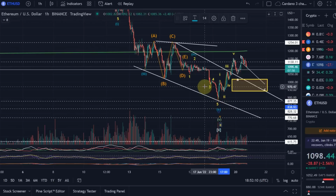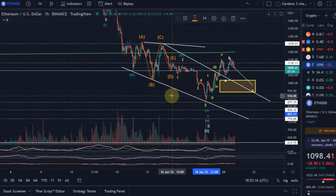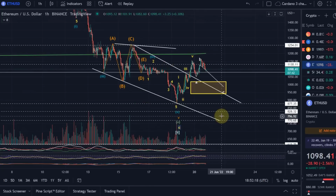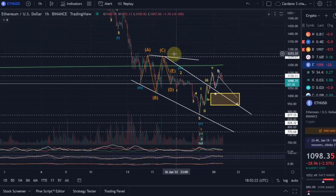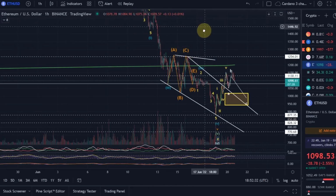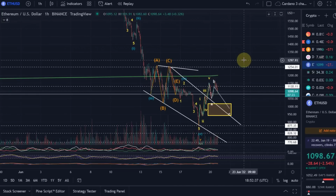Now at the current stage, this is still only my secondary scenario. This is not my primary one. Primary one remains that we are going down further. Simple reason for that is basic TA. We haven't made a higher high. These are significantly important structural levels here, the 1255 level, wave A and wave C that you can see here. For me, very, very relevant, and I'd like to see the price action go above it.